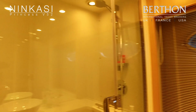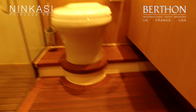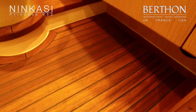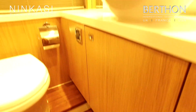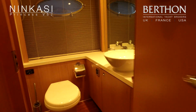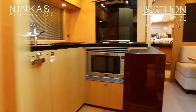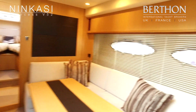So looking towards the stern of the boat, we have the shower cubicle, nice teak trimmed floor, and satin oak with a light Corian worktop. So it's all very neatly thought out. Space flows very well, and this boat is clinically clean.